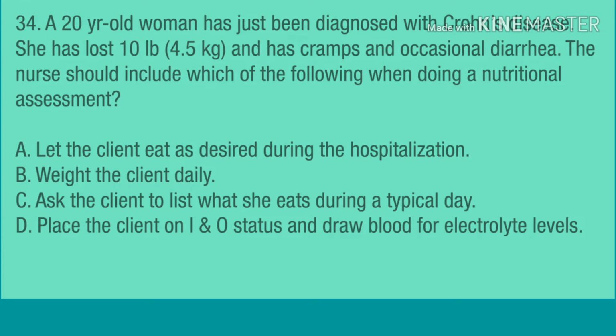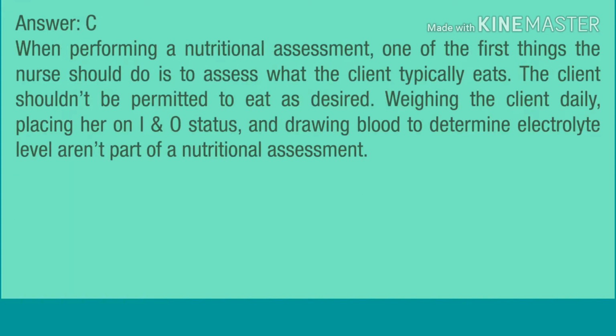Answer. C. When performing a nutritional assessment, one of the first things the nurse should do is to assess what the client typically eats. The client shouldn't be permitted to eat as desired. Weighing the client daily, placing her on NPO status, and drawing blood to determine electrolyte levels aren't part of a nutritional assessment.